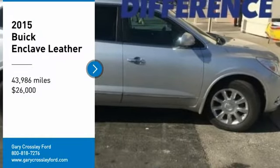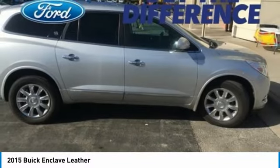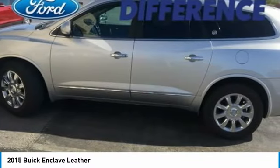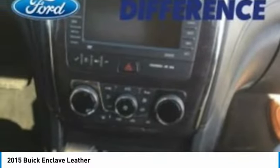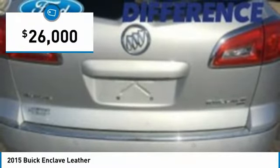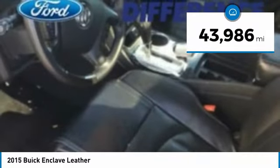You are going to love the 2015 Enclave. The Enclave offers 3 rows of seats, standard, with seating for up to 8 passengers. Not only is it roomy and stylish, but Buick really did its homework on this vehicle. They did not cut any corners and it is priced below $30,000. This vehicle has less than 45,000 miles.